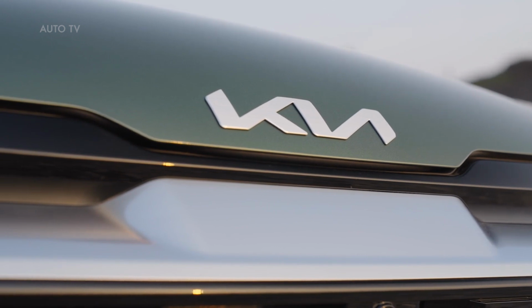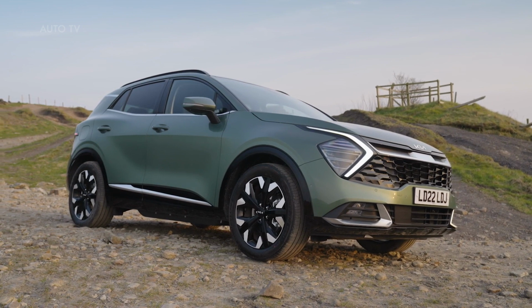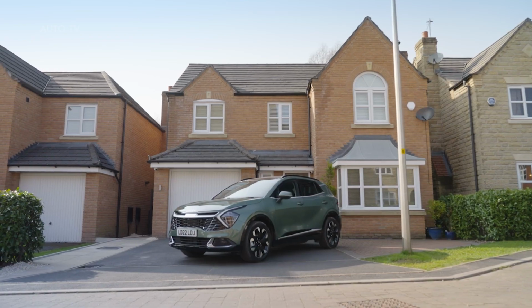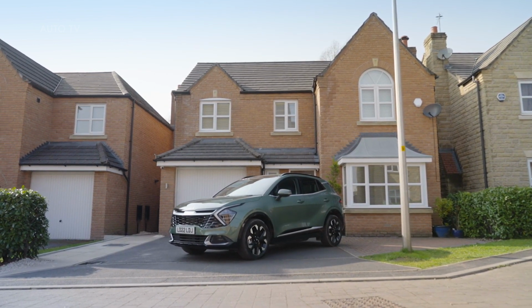It combines the sportier looks with all the toys, including front ventilated seats, a powered tailgate, memory seat functions, and part leather and suede seats. This is also the only Sportage with the option of a black roof.